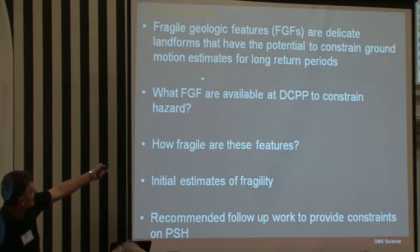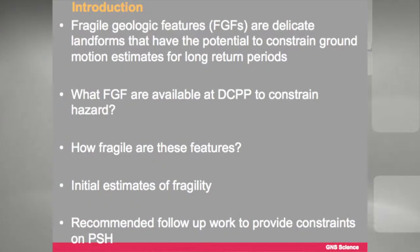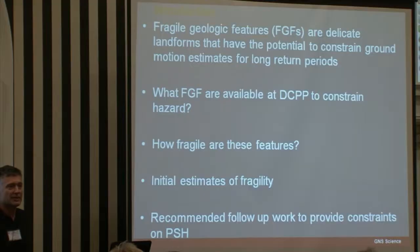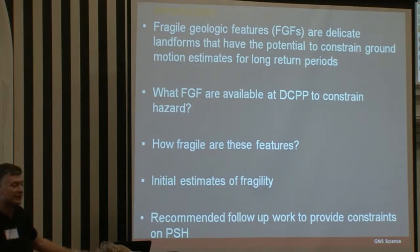So I've more or less said the first thing here in my outline, but I've been given these three questions to address in this talk by Corolla and Norm. At the Diablo Canyon power plant, what fragile geologic features are present in the area that could be used for constraining, or at least comparing to, hazard estimates? How fragile are they, and what are some initial estimates of fragility?